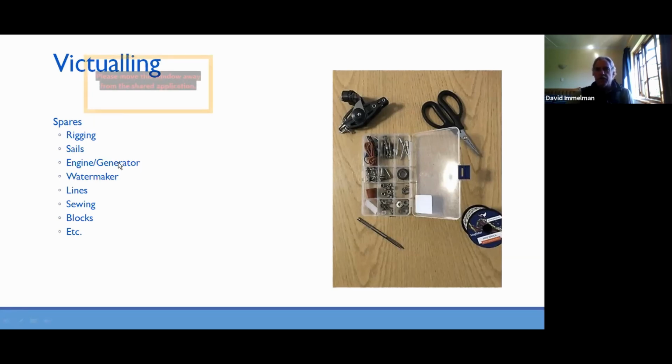Engine and generator spares, highly important. Remember, that's your power. Water maker spares, that's your water. Lines, and I'm talking about ropes: a spare halyard for your main, spare sheets, that sort of thing. Sewing spares for your sails, obviously. Blocks, these things, massively important. If a block blows, you can't fix it if its pieces have gone flying over the side. And you can keep going. Nuts, screws, stainless, make sure it's all stainless.